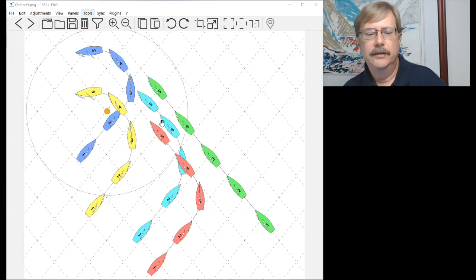So that said, I have produced this image for people to look at and see which way you think is the best way or the worst way to come into a windward mark. I've put in five different options here. I'm sure there are many others. But to that end, does anybody have an opinion?